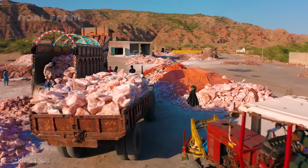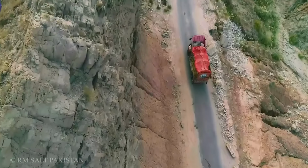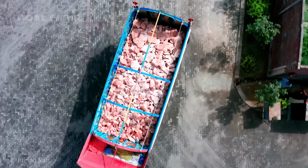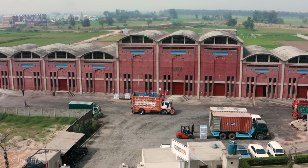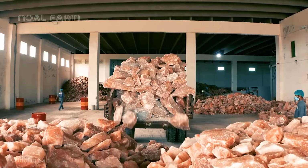These rugged salt blocks are now ready for an exciting journey to become the highly sought-after Himalayan salt products. Upon arriving at the production facility, the robust salt blocks are stacked, ready for selection, ensuring that only the finest blocks move forward into the production line.